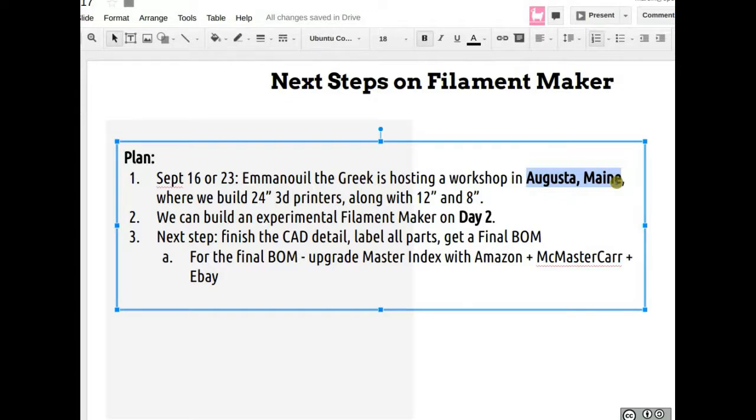We do the best we can, we test a lot of the components as far as we can beforehand, but it will be an experimental build. We'll extrude some filament, we'll have some ABS pellets or regrind and start making filament and see how good it is. It'll be an exciting event for all of us as we're really experimenting and learning how that whole process works. It's a new thing for us, we've never built it. But that would be September 16 or 23rd, and we're trying to nail that schedule.